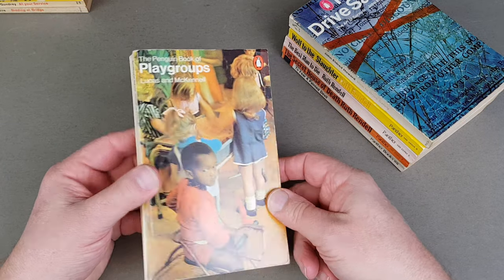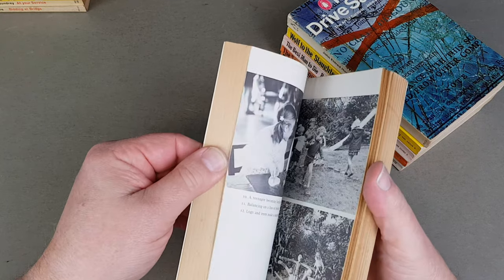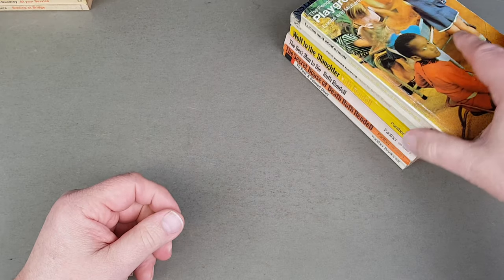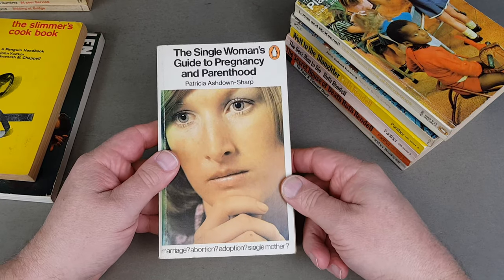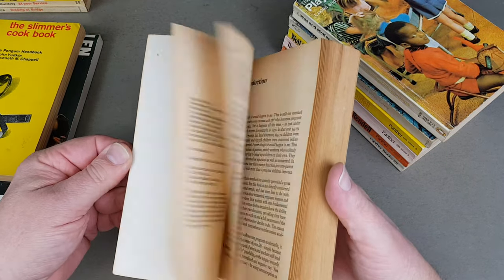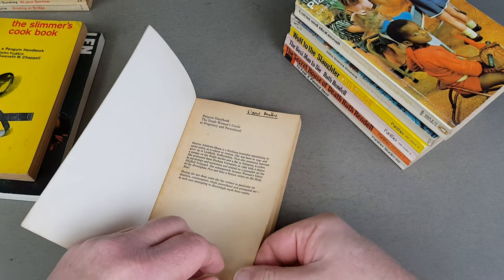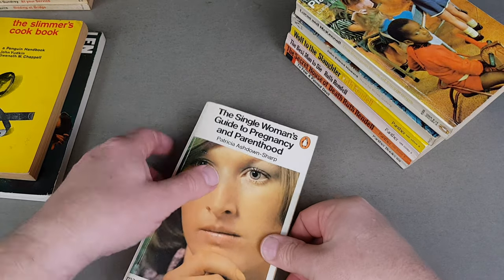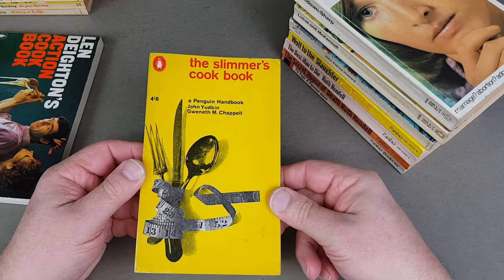Right, playgroups. Okay. I said a slightly later one, slightly more unusual. A little bit past my usual cut-off period, this, but it doesn't matter too much. The Single Woman's Guide to Pregnancy and Parenthood. Yep, so some of these handbooks can be strange old titles, but how many people really collect them or even save them? That's the thing to think about.